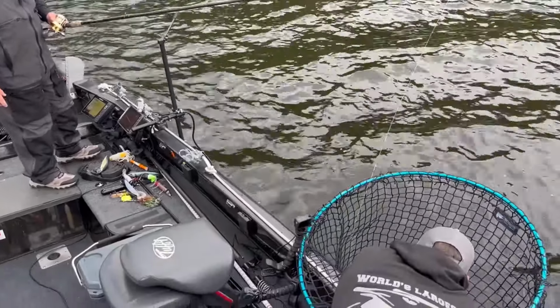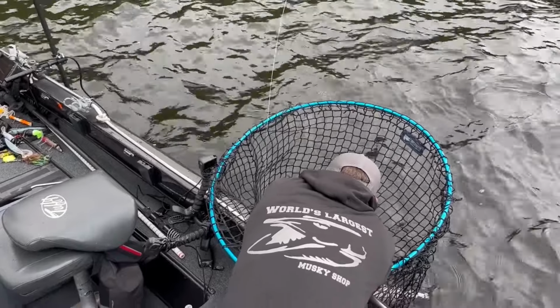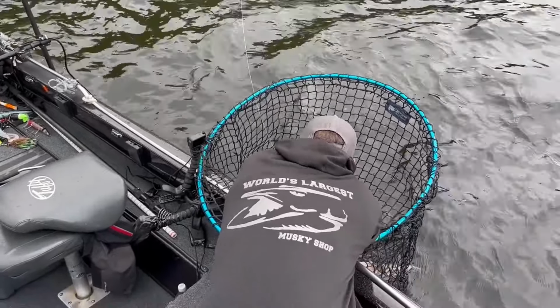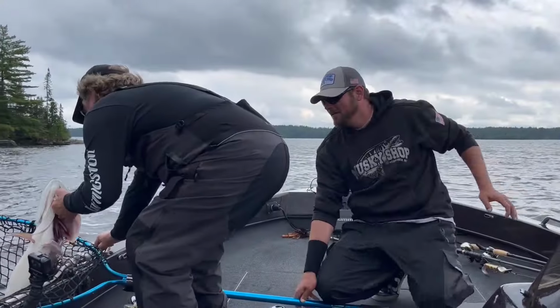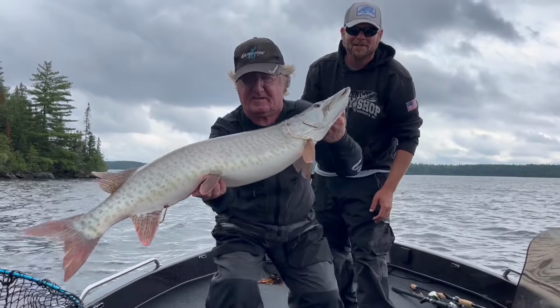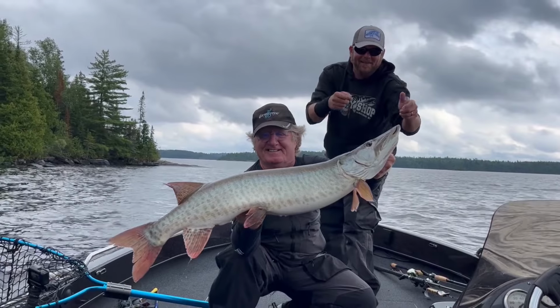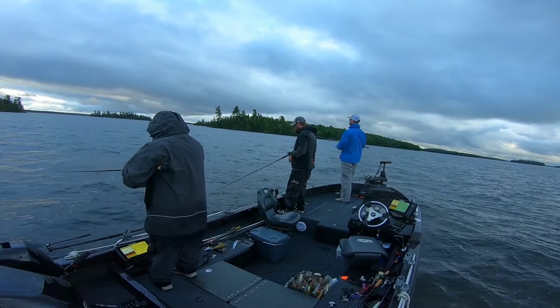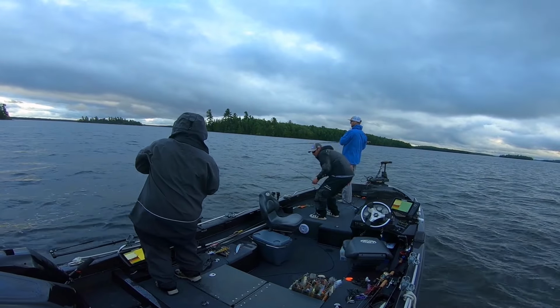But catching good ones. Very nice. Good job, boys. Eric was very, very good about this. Got one. Got it. Oh, nice catch.